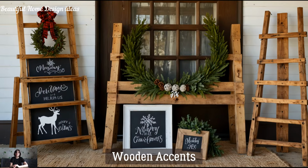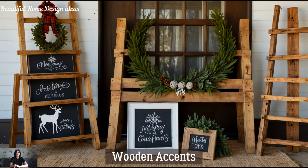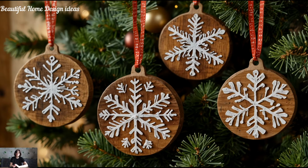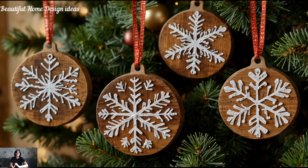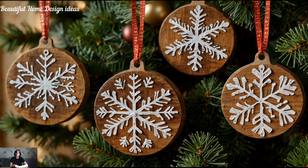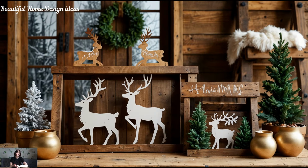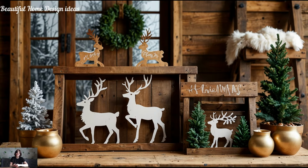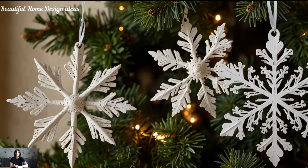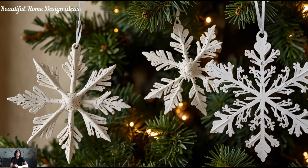Wooden accents. One of the hallmarks of farmhouse Christmas decor is the use of wooden accents. From distressed wooden signs with holiday sayings to vintage wooden crates filled with Christmas ornaments, wood adds a timeless and welcoming feel to any space. Repurpose old wooden ladders as charming display stands for blankets, stockings, or small decorations. Add a handmade wooden sleigh or reindeer figure to your porch for a touch of nostalgia that ties perfectly into the rustic farmhouse aesthetic.